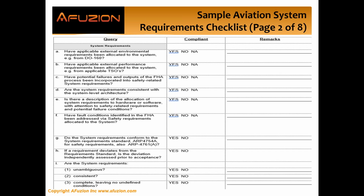Are the system requirements unambiguous? That means 2 different people have the same understanding of how to validate and verify that requirement. Are they consistent with the others? Are they complete, meaning there's no undefined conditions? And I'm sorry, I can't review the rest of this checklist. It's a long checklist, it's 8 pages. We simply don't have the time, but you have the right idea.